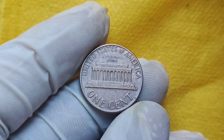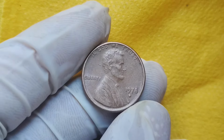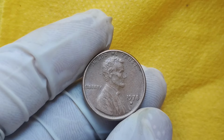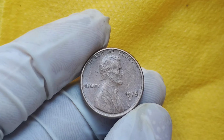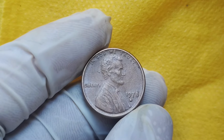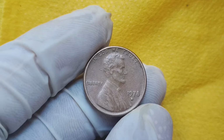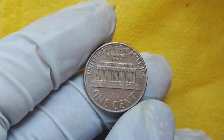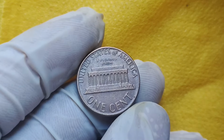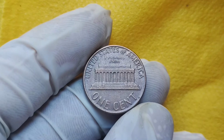Color. It won't have that classic coppery shine. Instead, it might look silver, or even a little dull compared to your other pennies. That's a huge red flag, or green flag. Edge. A normal penny has a smooth edge, but since this one was struck on a dime planchet, you might see a partial reeded edge, kind of like what you'd see on the side of a dime. That's a surefire sign you're onto something big. Mint mark? Look for that little D mint mark under the year 1978. That means it was made in Denver, and that's the exact version we're hunting for.